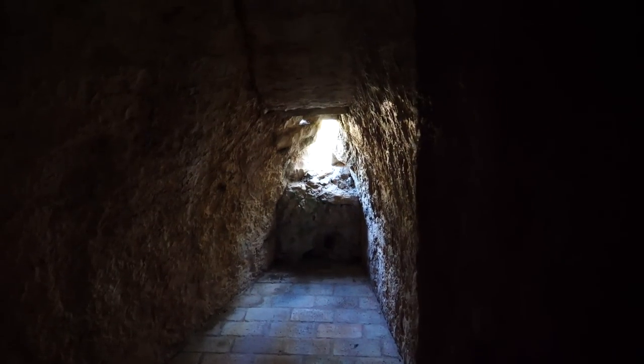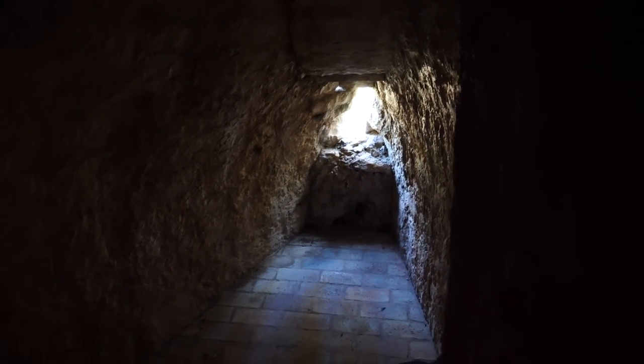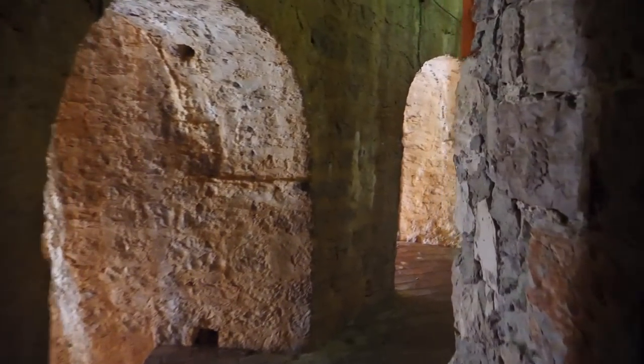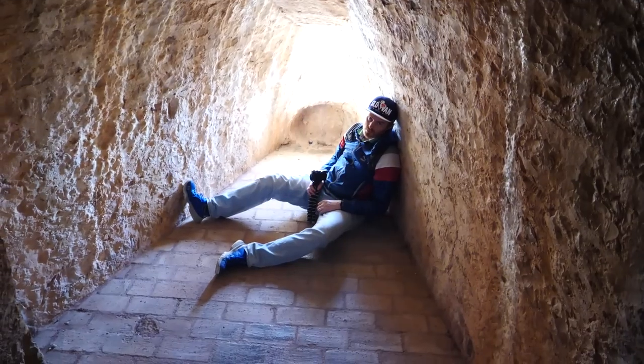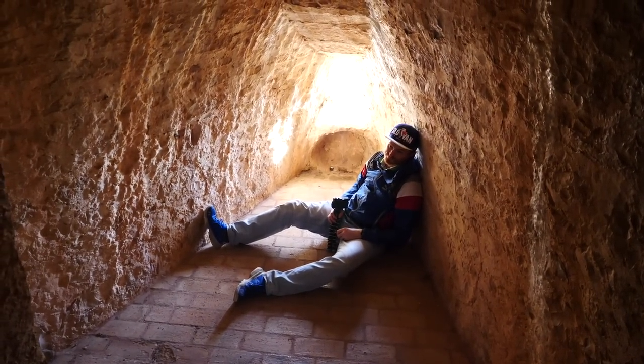Oh my. Well, if this is the size of the dungeons, definitely not a place where I would have wanted to be kept as a prisoner. Okay, Sam, as a prisoner, that would have been the size of your cell. That's it right there. Tiny little window.